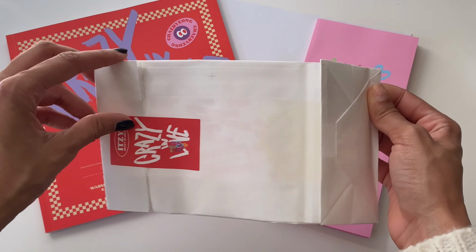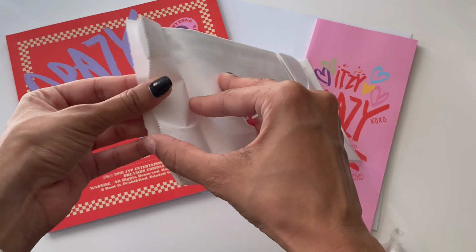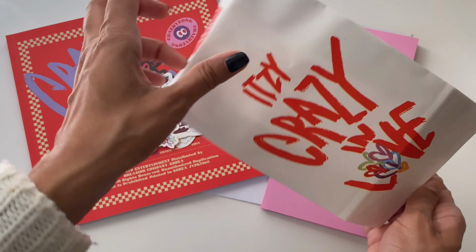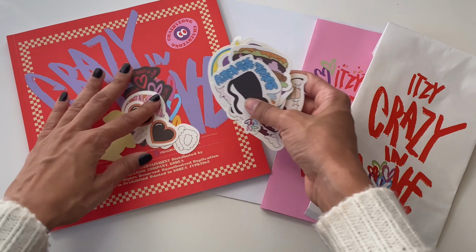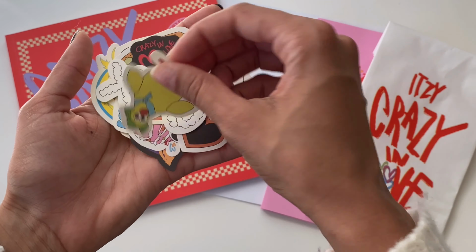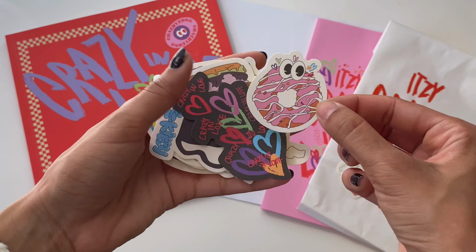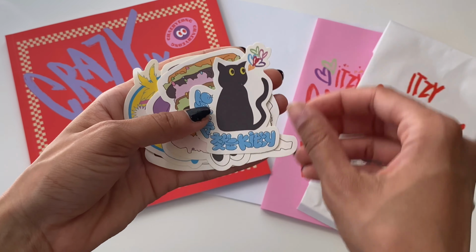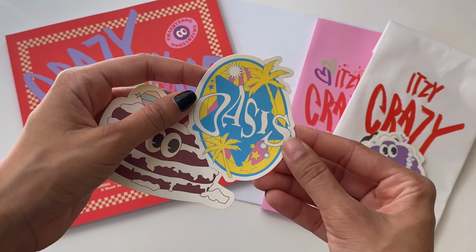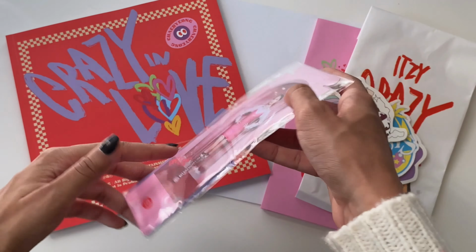Mine's kind of bent up a little bit. Oh no. Okay, so this has stickers in it. Little sticker pack. This album. Oh my god.